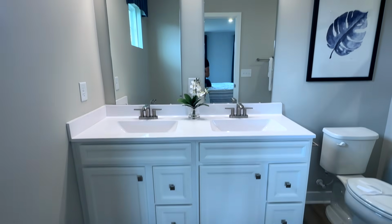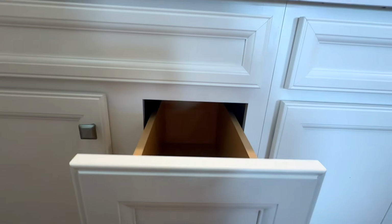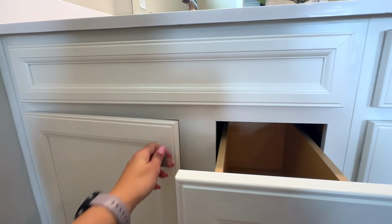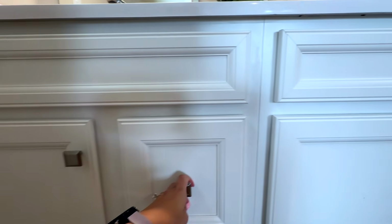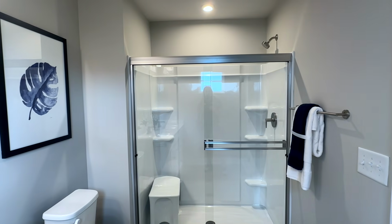I think this adds a little bit more character. But you're still getting a door and also a drawer, which I feel like is really kind of strange on vanities because a lot of them are just two double doors. So it gives you a different option there for storage.